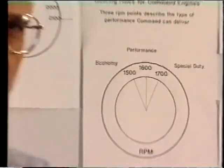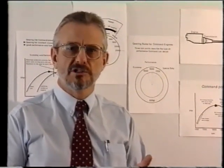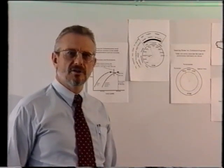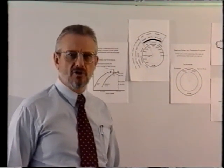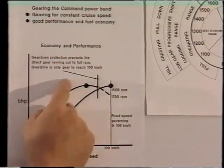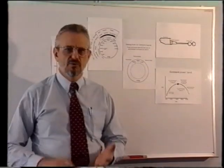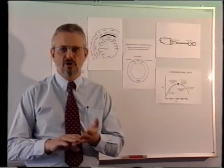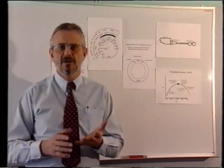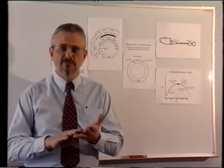An economy spec would have the Cummins Command engine running at 1500 RPM or even lower at governed road speed in top gear, and that's often overdrive. To make this spec drivable, the second gear to top, often direct, has been described as a power gear. This will allow powerful assaults on hills, but will not allow governed road speed. It will be necessary to get into top gear or economy gear to achieve 100 k's, or whatever your governed road speed may be. This type of truck would be used in fleet line haul where maximum fuel economy is of highest priority.